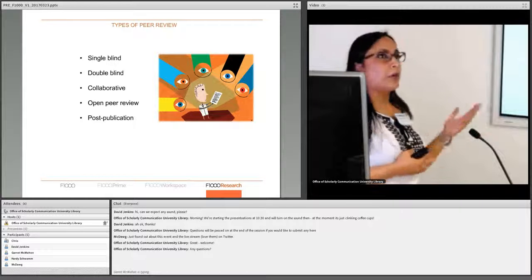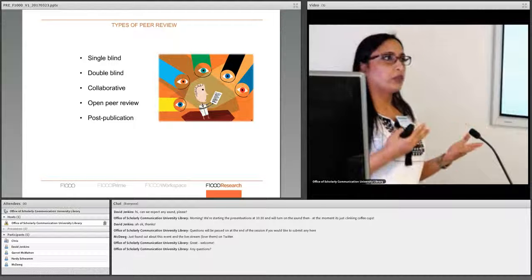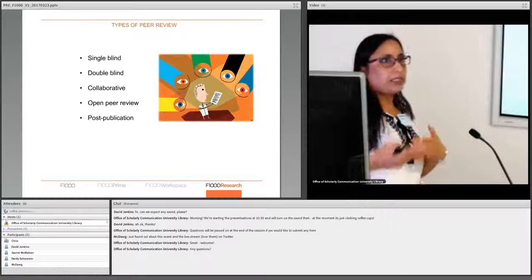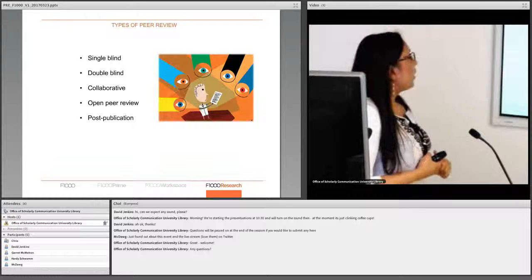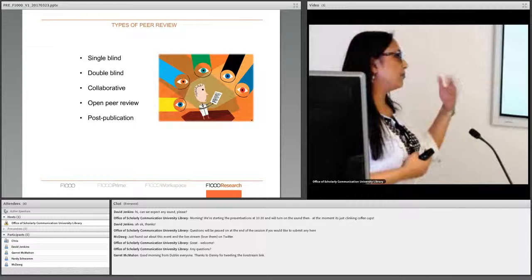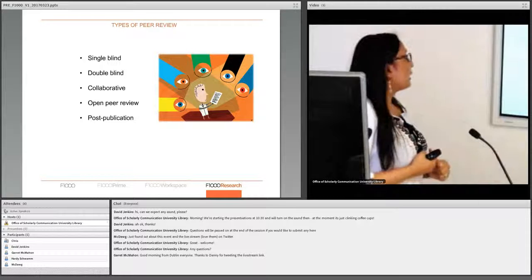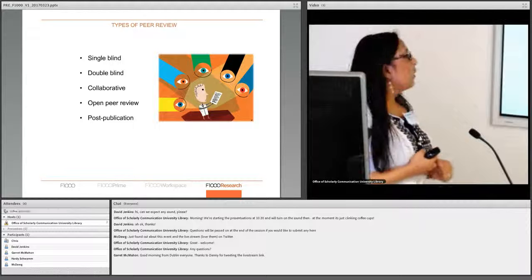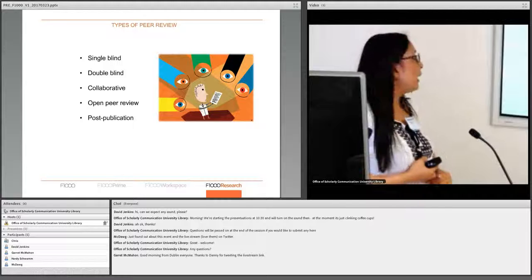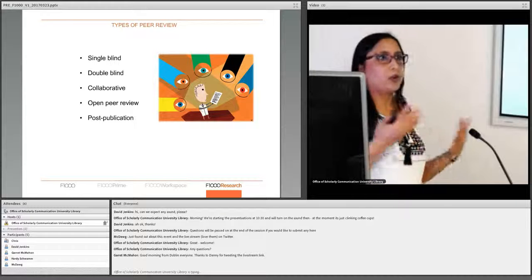So another experiment has been double-blind peer review. This is where neither the authors nor the reviewers know each other. And some journals have been trialing this. In many cases, it's opt-in rather than mandatory. I've referred to what Wayman had been talking about as collaborative, but I'll use his term now, consultative. And of course, then open peer review, which started in, I think, '99 in the BMJ. This is where the reviewers and the authors know who each other are.